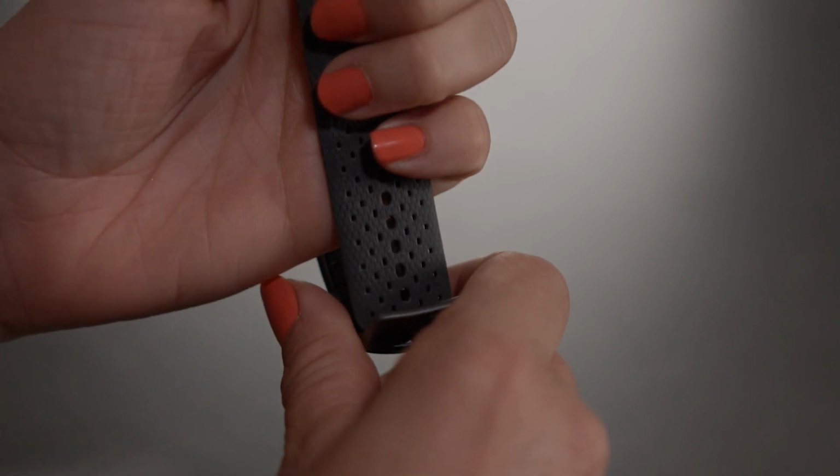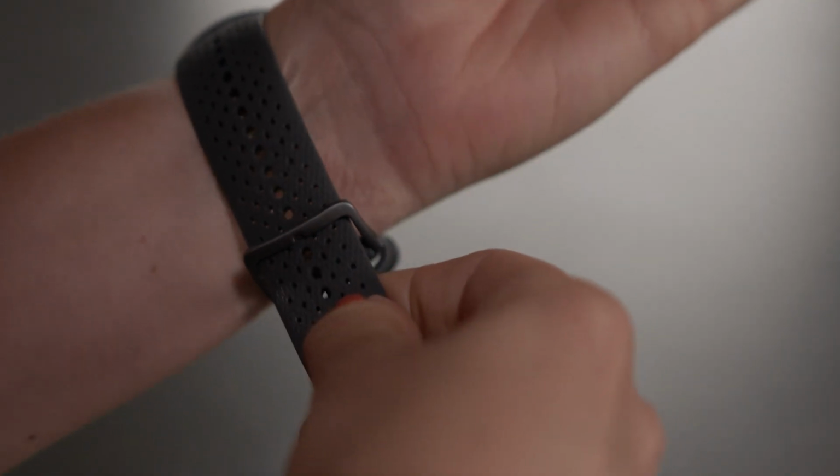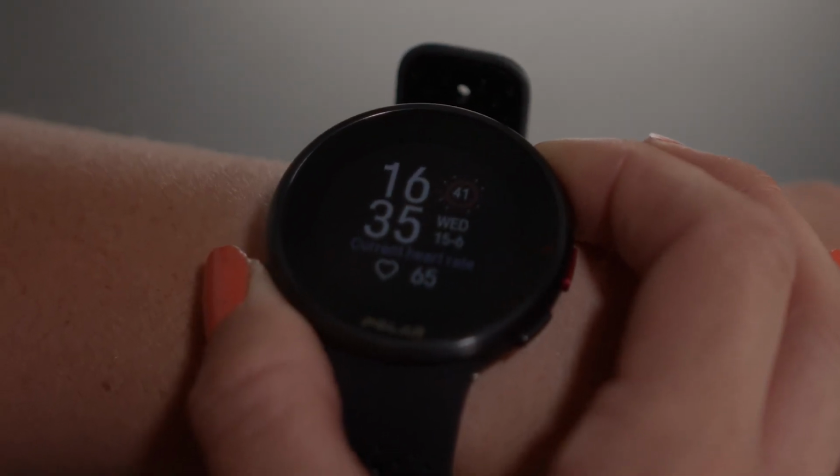So I did a review on the Grit X on the channel a couple of years ago as well. So this is a more... it's a lighter watch than a Grit X. It's lighter on the features as well, I would say. But the thing that Polar has, which I actually really quite like, is they've got their wrist-based power running metric.